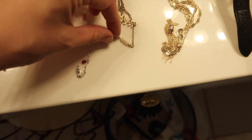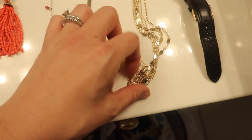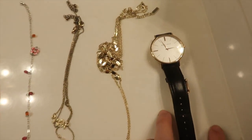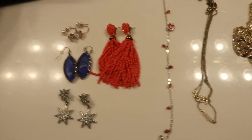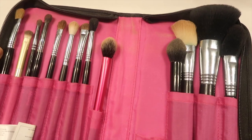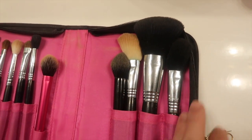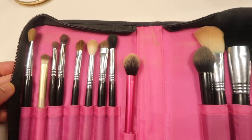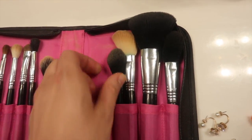These are little layering necklaces, and then this is a layering necklace also that I got recently from Target. And then my watch, and then these are the makeup brushes. It's just an old Avon traveling case, but to me this is pretty pared down as far as makeup brushes go, so I'm going to wash these really well and then let those dry.